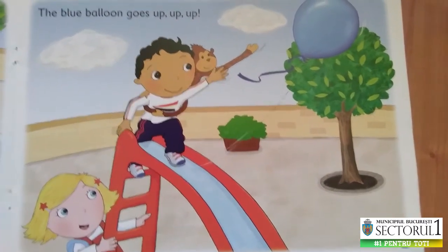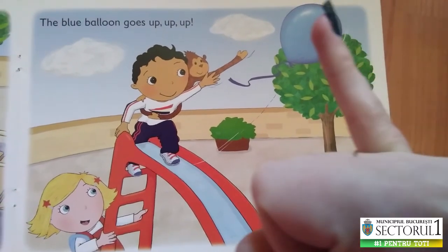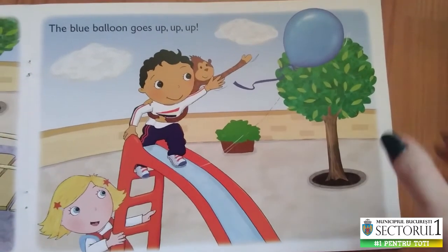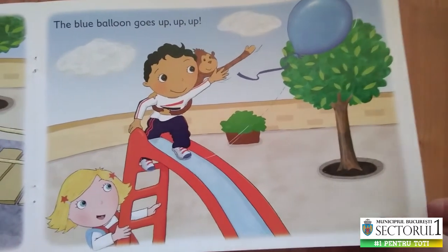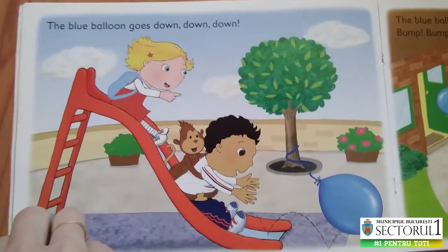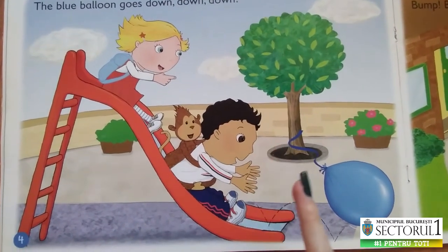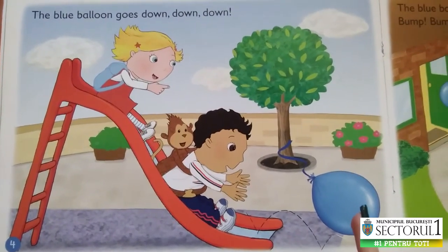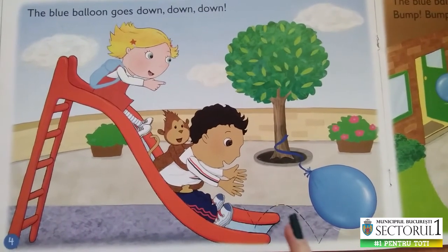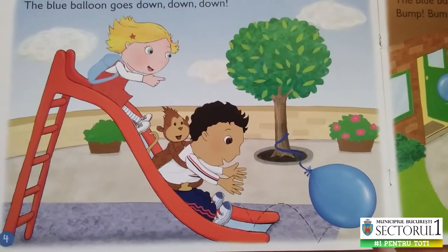The blue balloon goes up, up, up. Balonul albastru se ridică și se ridică și se ridică. The blue balloon goes down, down, down. Apoi, balonul albastru coboară și coboară și coboară. Down, down, down.